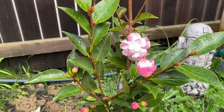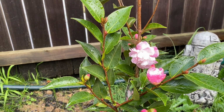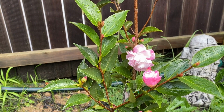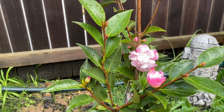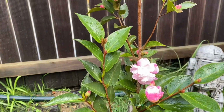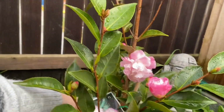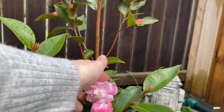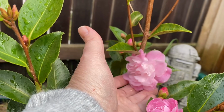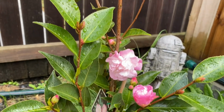I wanted to show you my new camellia bush that I planted last year. It's pretty much the only thing I've planted in the ground in the backyard at all. It's beautifully budded up and it's flowering, which is really pretty. It is called Sweet Jane. The flower there is just really pretty. That's one of the things I wanted to show you, and I'll show you the other thing next.